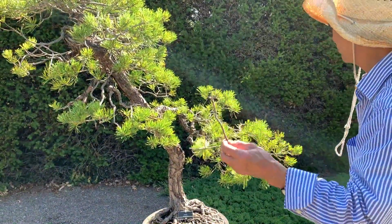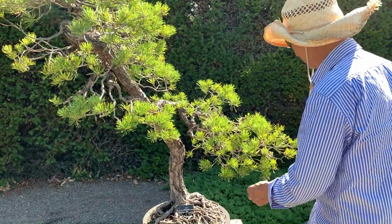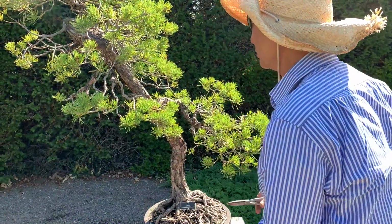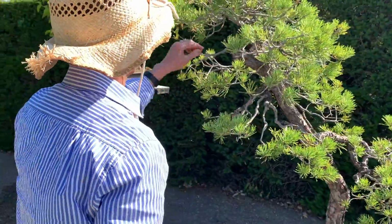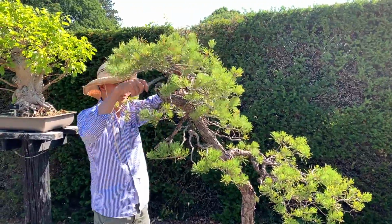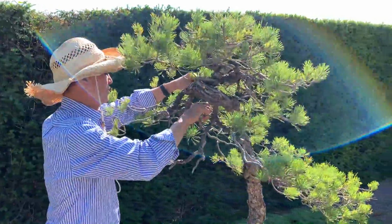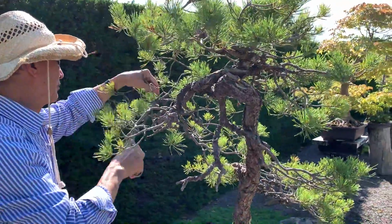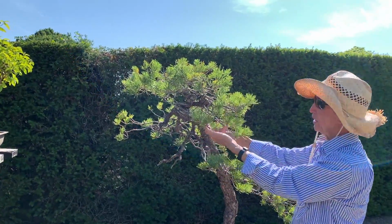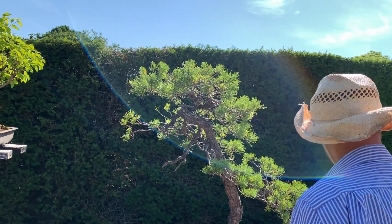I'm taking quite a few branches off. The Scots pine have this habit of producing very long branches, so it's hard to get them to bud back. Amazing what a lot of tiny dead twigs there are, and they can come off. As we say, if you look for faults, you're always bound to find the faults. Like that, this branch here is hiding the trunk, so I'm going to take it off. We need to show that beautiful trunk line.